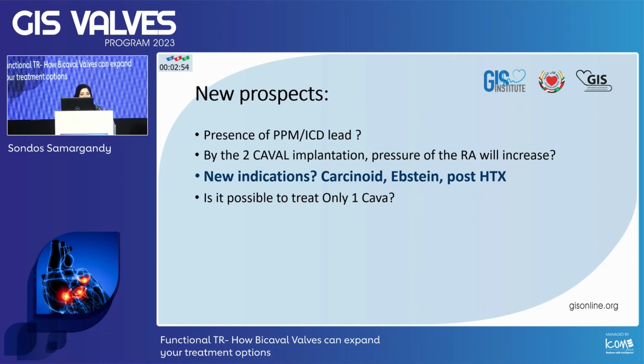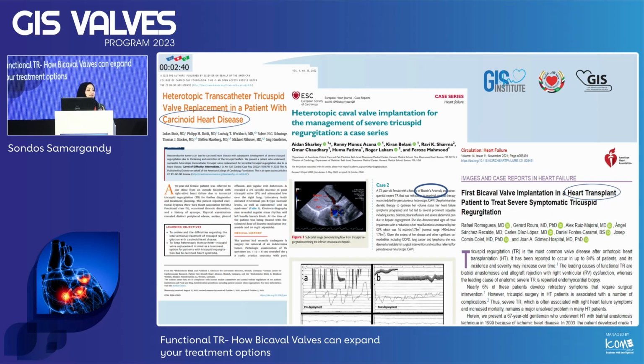What about new indications? What if the patient has a carcinoid or Ebstein anomaly or even a post-heart transplant? Can we consider this therapy? Because we know this, to some extent, is a contraindication in edge-to-edge repair. We're excluding the surgical respective in this treatment methodology, but let's say that, yes, it has been approached in carcinoid patients, in patients with Ebstein, and even in post-heart transplant patients, it was mentioned and it was treated.